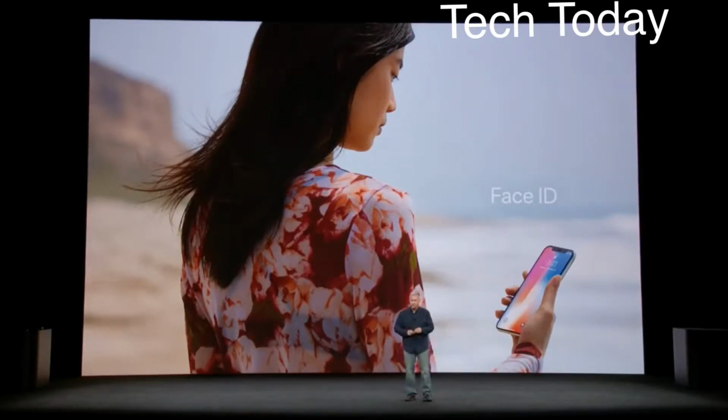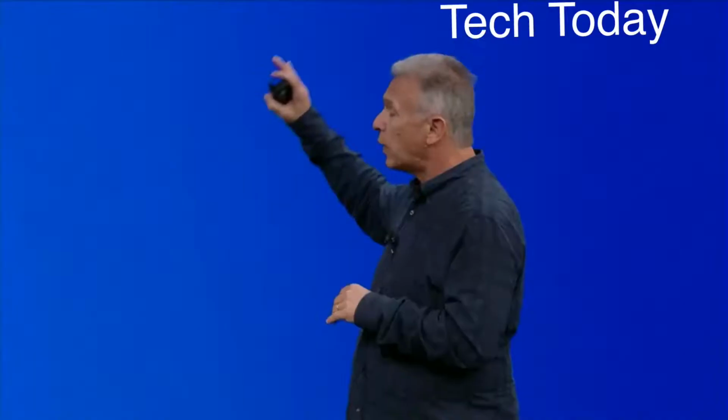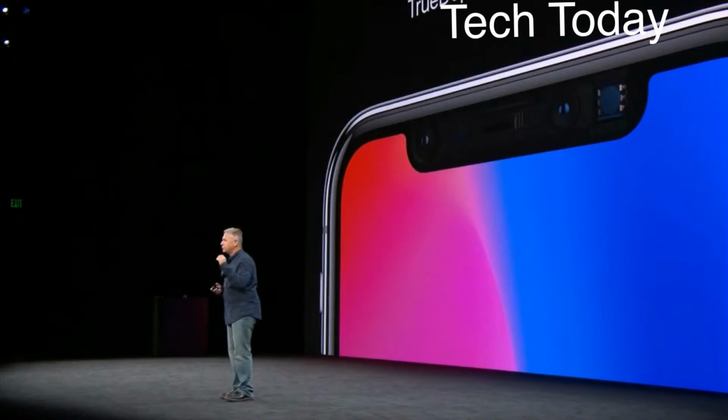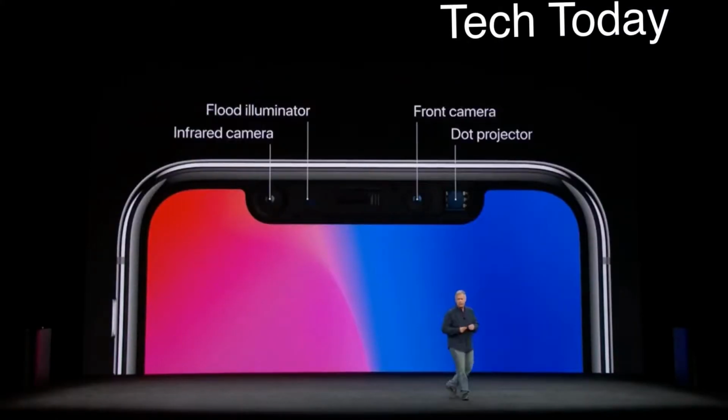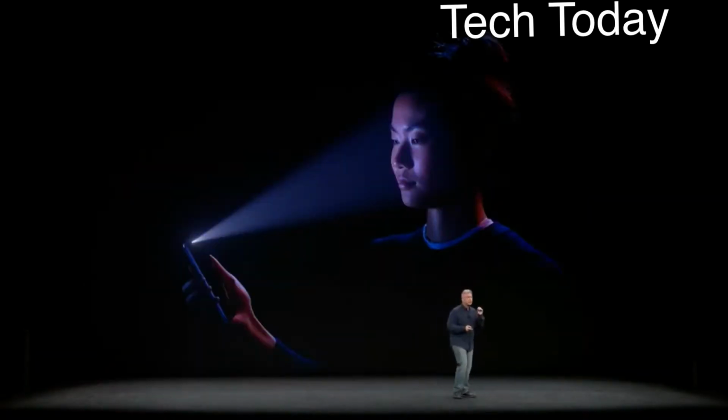Face ID. To make Face ID possible, it took some of the most advanced technology we have ever created. And much of it is packed right up here into this tiny little area at the top of the display. The True Depth camera system, the front side camera, and a dot projector. And that's not all. There's also the proximity sensor, the ambient light sensor, the speaker and microphone, all packed into this True Depth camera system area. It is amazing. Every time you glance at your iPhone 10, it detects your face with the flood illuminator, even in the dark.